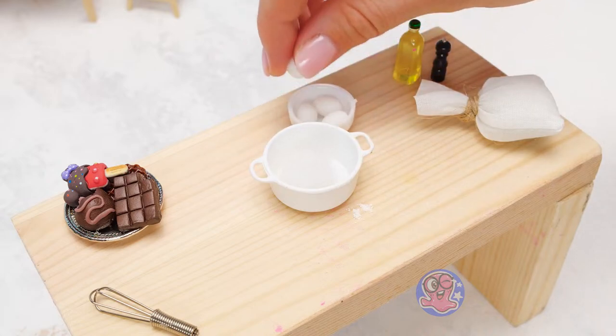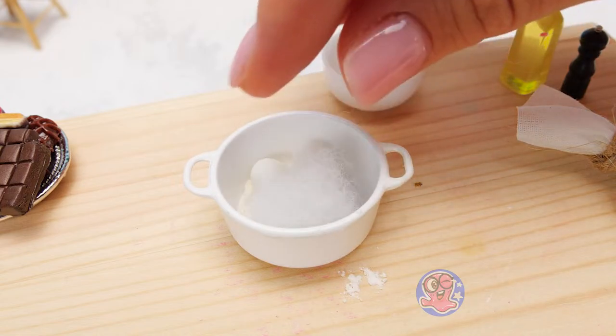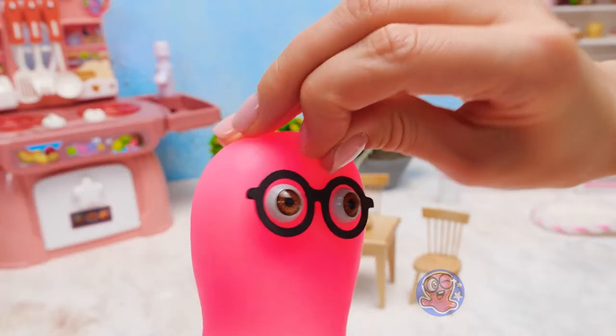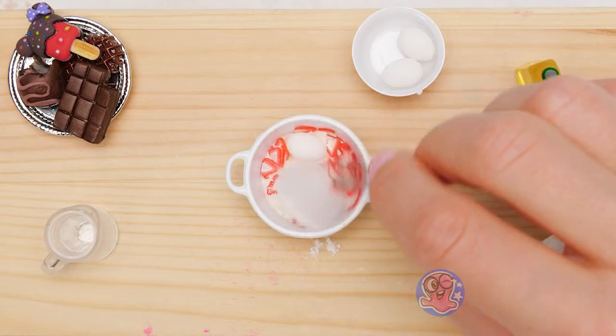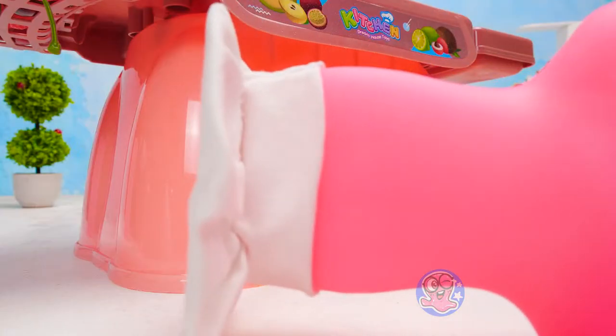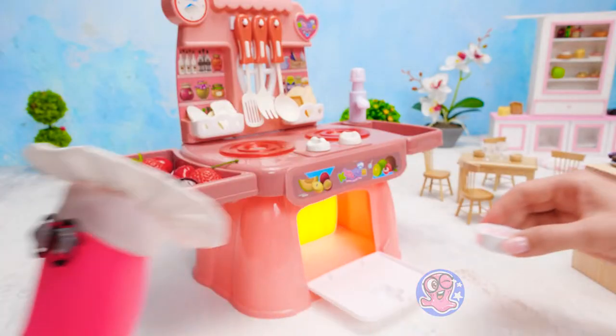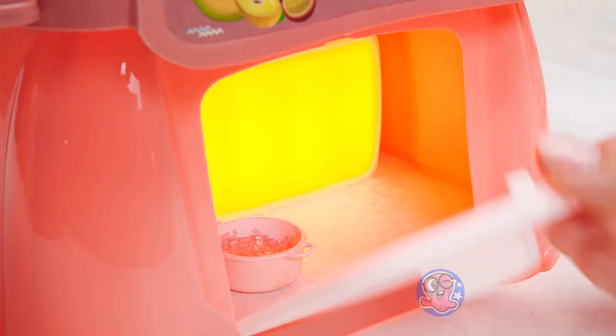Thanks, Sammy. Now we'll add the egg to our batter. It's easy! There should be some strawberries, remember? Let's mix it well now. And the batter is ready. Now comes the big moment! The oven is ready, put it inside, Sue! Let's bake our cake!